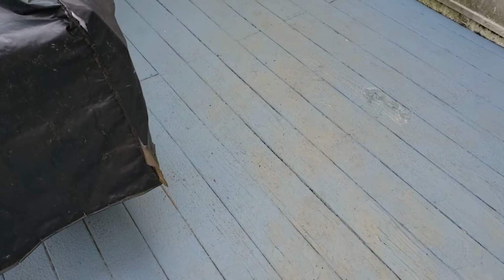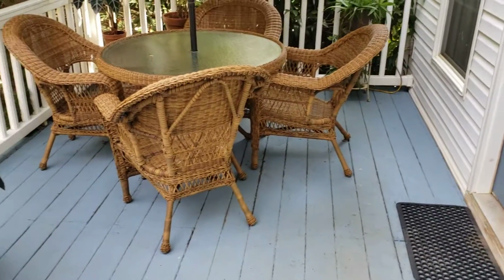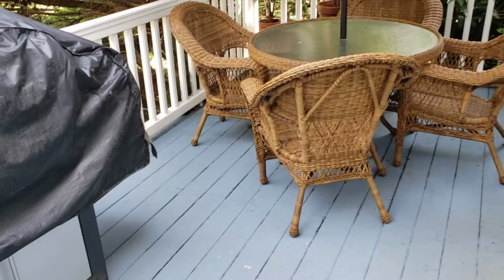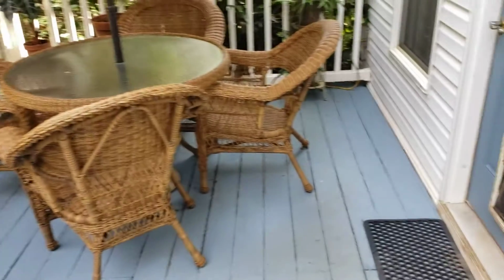I do notice on this deck though, I pointed out the mud, but now that I'm standing here, I feel the, forget the exact name of the product, Renew, I believe is what it is, that they sell at Lowe's. It's basically a really thick paint that tries to make a deck that's starting to get towards the end of its life look a little newer.